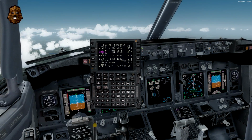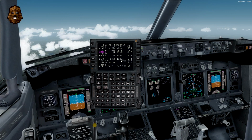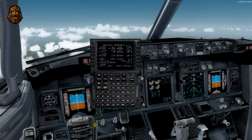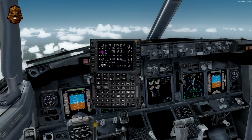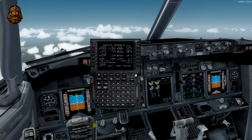And then on the FMC, we've got the progress page. So unfortunately, we've got 3 minutes added onto our time of expected arrival now, and I'm pretty sure that's because of the winds. We've got a 32 knot headwind at the second, right across the nose of the aircraft from the right, which is a little bit annoying, but hey ho, hopefully it won't delay us too much, and we should be reaching top of descent just about 20 to 25 minutes before we arrive into Malaga.